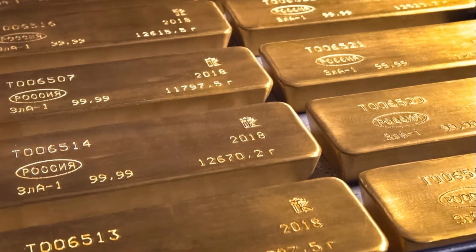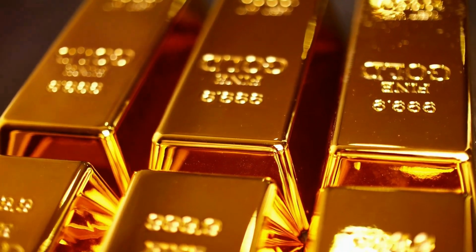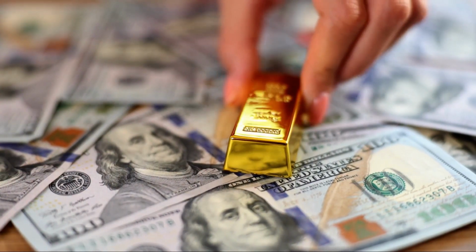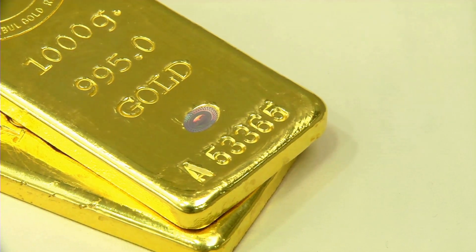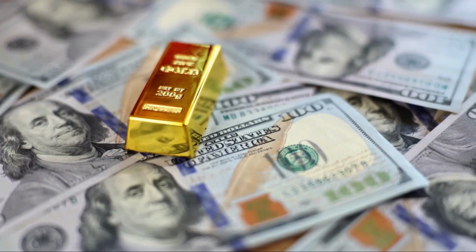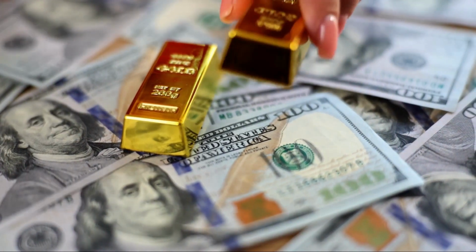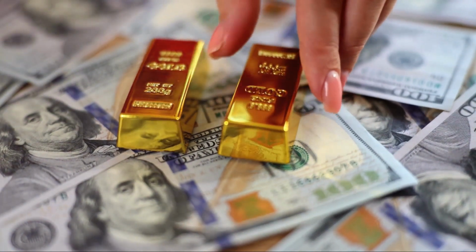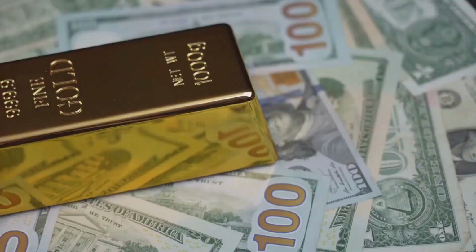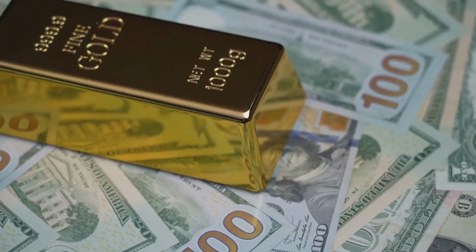Today we're taking a deep look into the world of Gold IRA rollovers. Now you might be wondering, what is a Gold IRA rollover? Well, it's a financial strategy that allows you to convert a portion or all of your existing traditional or Roth IRA into a Gold IRA. This is a fantastic way to diversify your retirement portfolio, especially considering the ever-fluctuating economy. It's a method that's growing in popularity, and for good reason. It's a smart move for those seeking stability in these unpredictable times.